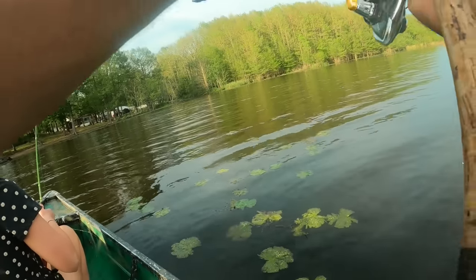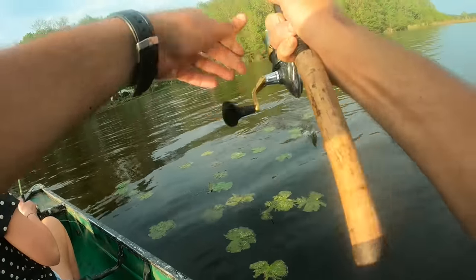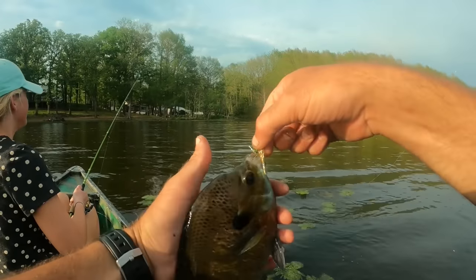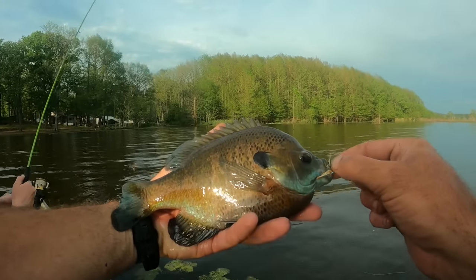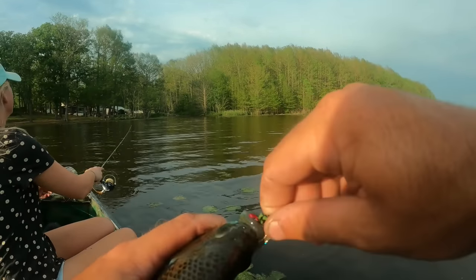Oh, I got a big one. Dude, I got a big one. Really? Yeah. Oh, big bluegill. Yeah, look at the size of that one. Wow. That's the biggest bluegill we caught today. For sure. Look at that. He's bigger than my hand, or as big. Wow, that's awesome. That is sick. And he smashed the jig.